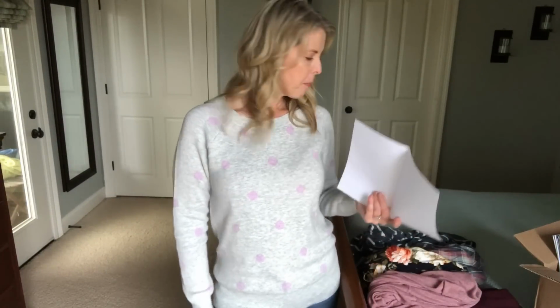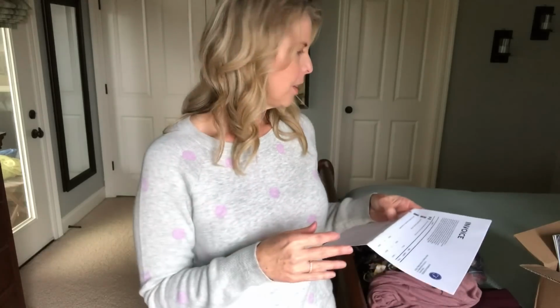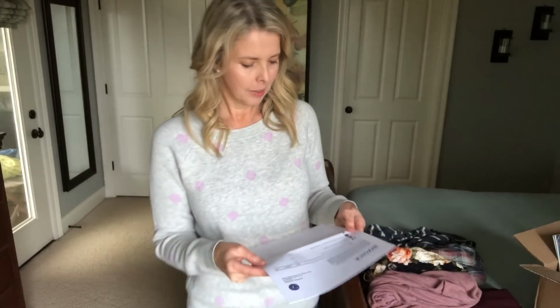Okay, I'm back with the recap. My stylist was Morgan again, and I think she did a good job. The subtotal of everything is $221. If I buy 3 items, I get 25% off, and if I bought everything, that would be $55.25 off for a total of $165.75, which is good for 5 pieces.